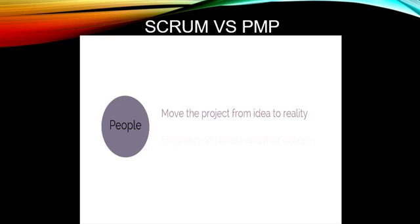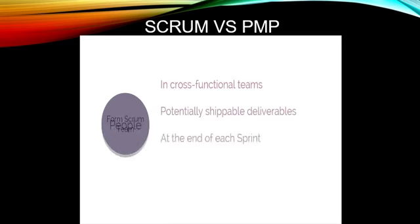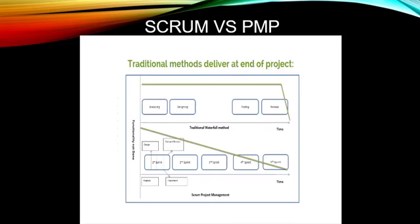According to Scrum, the key factors in any project are the people, and the emphasis should be on them and their actions. Various cross-functional teams work in parallel across sprints to deliver potentially shippable deliverables at the end of each sprint. In a traditional model, the level of functionality not done remains high, and no product is delivered until the end or very near the end of the project.